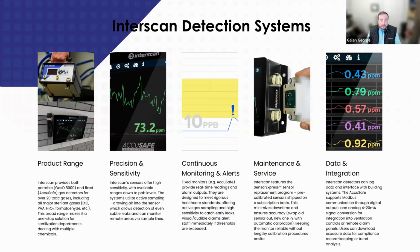Our fixed monitoring systems like the AccuSafe and the AccuSafe Solo systems will give continuous readouts. They can be configured with different alarm set points. For example, an alarm at 1 ppm as an 8-hour time-weighted average, 5 ppm as a 15-minute time-weighted average, and 10 ppm as a ceiling alarm, or whatever your safety policy dictates. So all of those alarms can be done simultaneously, and you can get alerts for all of those different alarm levels.